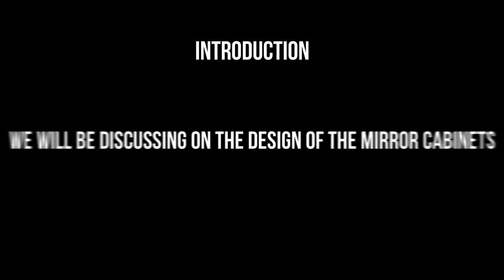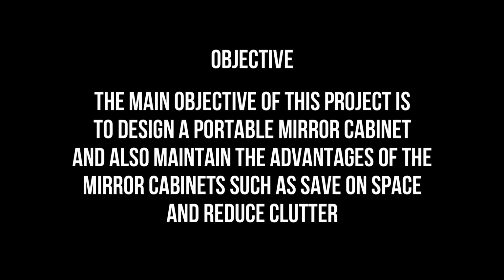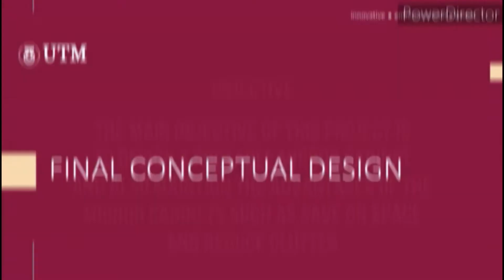In this group project video, we will be discussing the design of the mirror cabinets. The main objective of this project is to design a portable mirror cabinet and also maintain the advantages of mirror cabinets, such as saving space and reducing clutter.